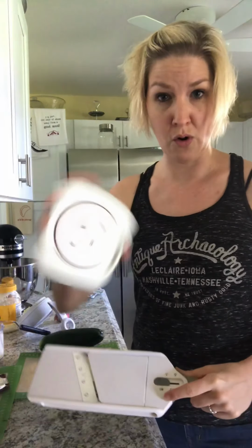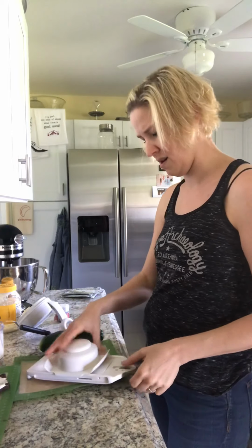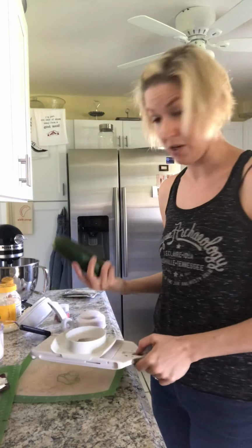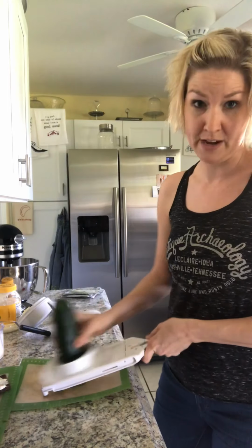It's got this super cool little guide on it. It all comes apart like that, and then it slides right on. So I'm gonna slice my cucumbers. I like a nice, we'll go thick. So I'm gonna start off with the cucumber and slide it down this thing. Again, it's got the guard on it, so I'm not gonna cut off any of my fingers.